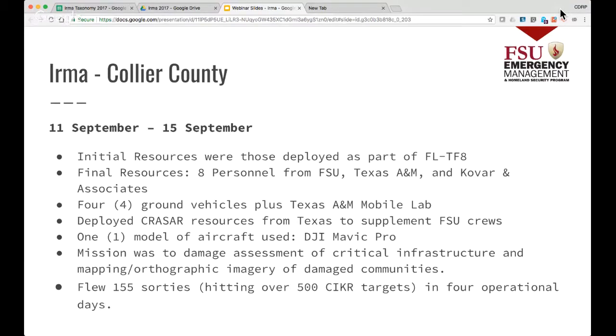So after we transited down to Collier County, we added on some additional resources. Obviously the first thing that got to Collier County was everything that had been part of Task Force 8, which included the 5 personnel, the aircraft, and the 2 ground vehicles. Our final personnel count was 8, and that included folks from Florida State University, Texas A&M, and Kovar and Associates from the private sector.